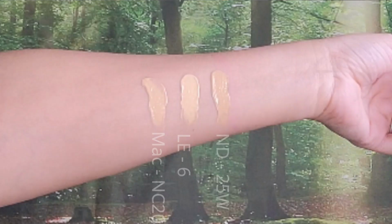Now for your own reference, I picked up shade 6, which is described as being for light skin with gold highlights. And you can see from the comparisons that this does look very reminiscent of MAC's NC20, which is the shade I typically wear.